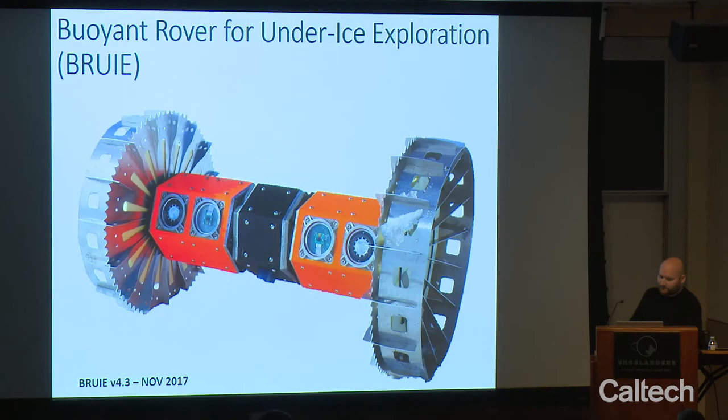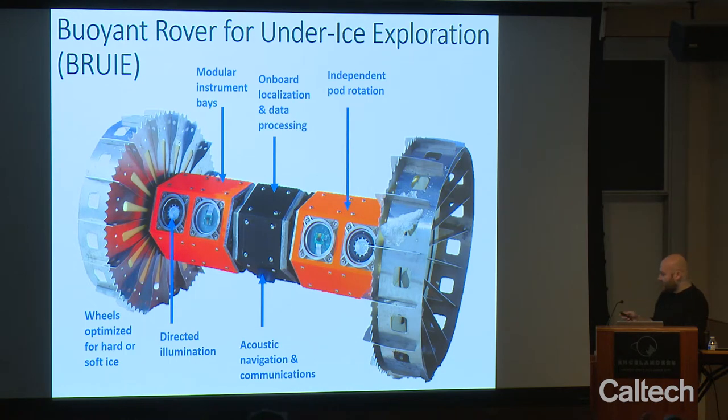Now, we wanted to try and think of some upgrades that would improve on some of these issues. So this is the most recent version of the rover, the buoyant rover for under ice exploration, or BUI. It has modular instrument bays, and really we're envisioning this as a platform where scientists can come to us with their instruments and we can accommodate them and give them an opportunity to test instruments, potentially for ocean world exploration, in relevant environments on Earth.